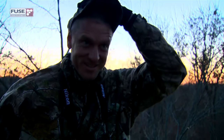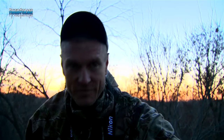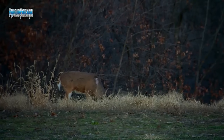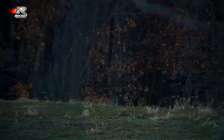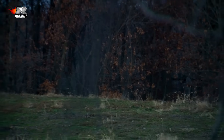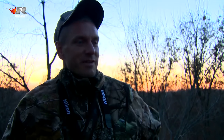About that. I was shaking for 15 minutes before that shot. I think he's down. I mean, he crashed into that fence and then nothing. Man. I wonder if I've got any adrenaline left after that.